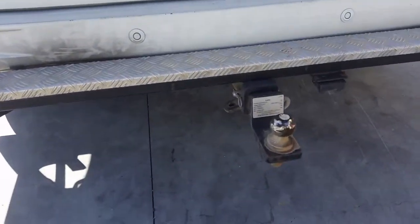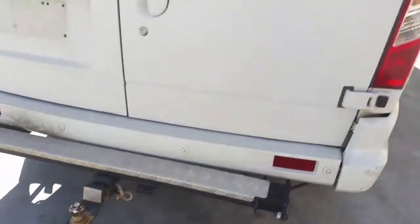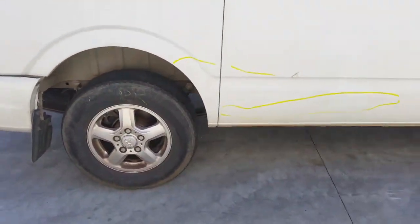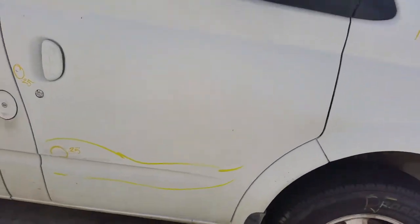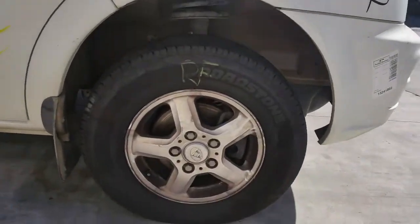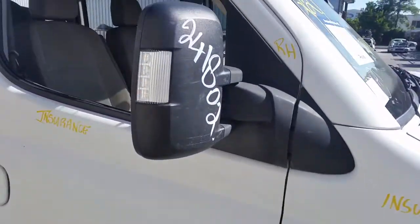Tow bar step supplied with all bolts, brackets, loom. Right hand tail light. Right rear 16-inch factory alloy mag with an average tyre. Right front door has two small dents and a bit of paint scuffing. Right hand guard has one small dent on the top edge. Right front 16-inch factory alloy mag with a good tyre and a right power door mirror.